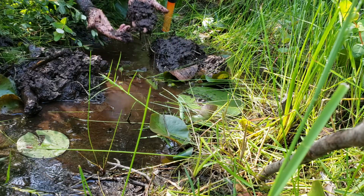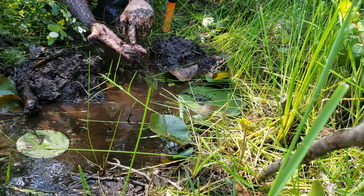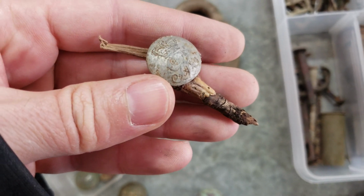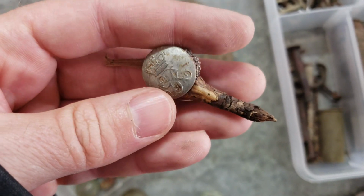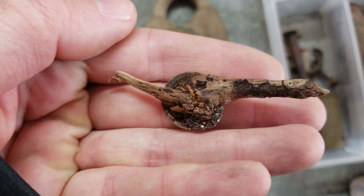Oh, yes! Look at that! It's another gold button. But I think my favorite button of all time is this one here. This was found 11 or 12 inches, if I remember correctly, in the ground under an 8-inch round root, with part of the root growing directly through the button.